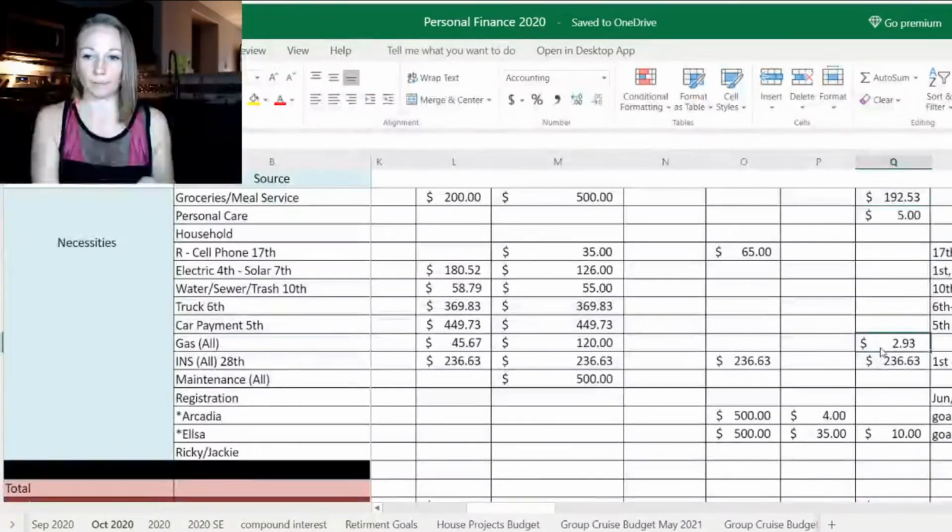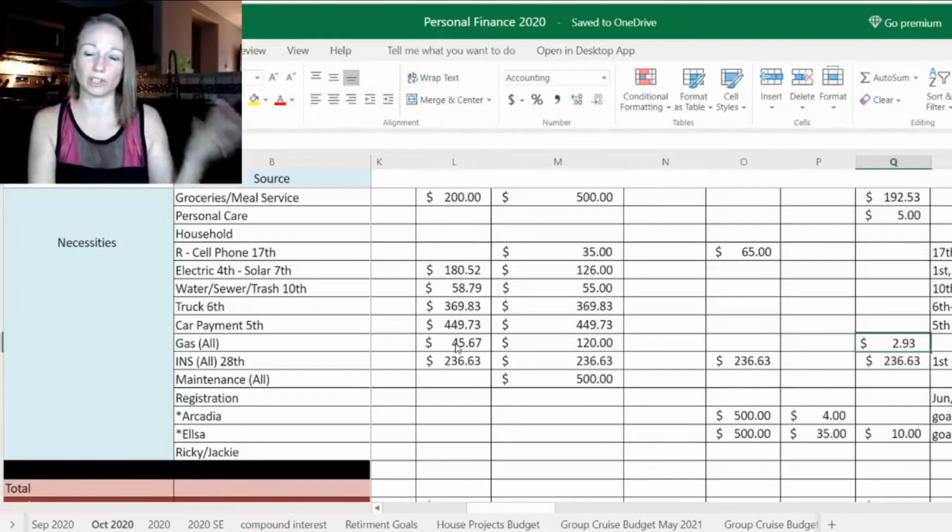Gas, basically I just paid part of the gas that we've already spent this week. I will be filling up my gas tank probably tomorrow, so this would actually probably go up before next week, but we have $45 in the checking account for the rest of the week. We did budget $80 for the week, and I mentioned we've already spent about half of that for the week.